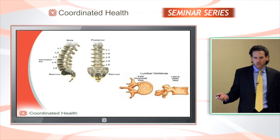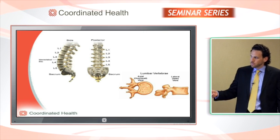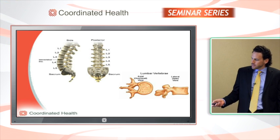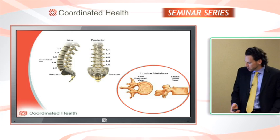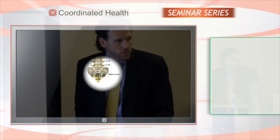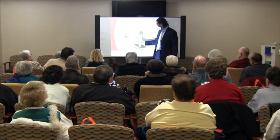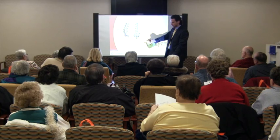This is a side view, if someone was taking a picture through the side, and this is looking at you back to front. This is what it would look like. This is your sacrum. And this is an actual vertebra. This is looking at it from the side, and this is actually looking from the top down. So if we look at this again, is that side view. That's what you're looking at there. And then this is the vertebra top view. This would be looking at it like that, okay?